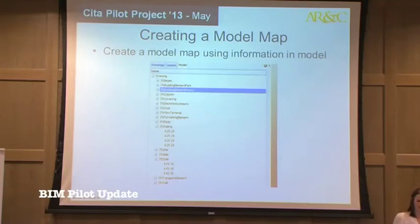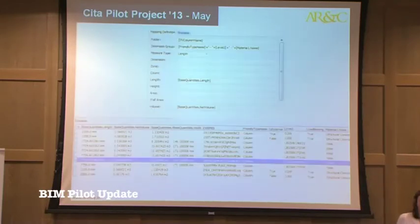And then when you expand it out, I've just expanded out the railing. So there's our A2525. So at first glance, we don't know that that's a railing, but again, we have to go back and find it. So then we have to create our model map. So creating our model map, we have to drag and drop. So this is our schedule, say for example, for the columns. So we have to basically figure out, there's our friendly name, our column.